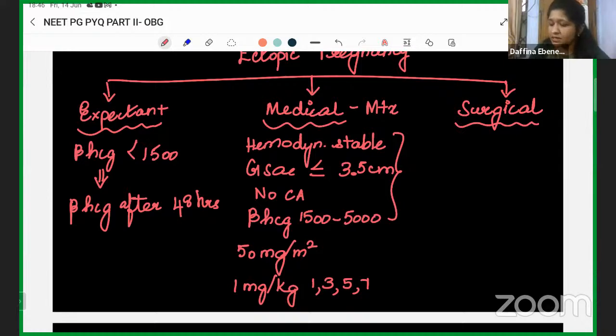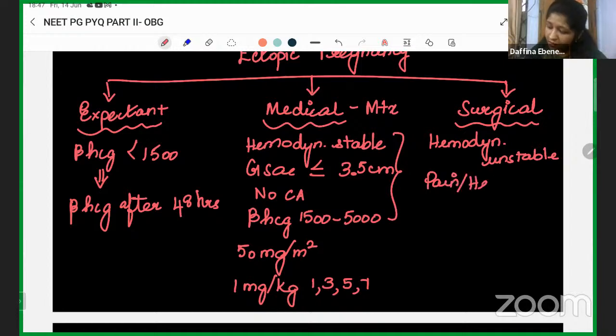So when do you do surgical management for ectopic pregnancy? Patient is hemodynamically unstable. You're getting a patient in the casualty, in your resuscitation room with hypotension, with tachycardia, with severe pain, with hemoperitoneum. All these will be indications that the ectopic pregnancy has ruptured. So anytime if it's a ruptured ectopic pregnancy, it is an emergency. You cannot be giving methotrexate in that case. So if it's a hemodynamically unstable patient with severe pain or hemoperitoneum.